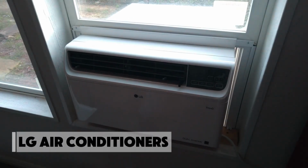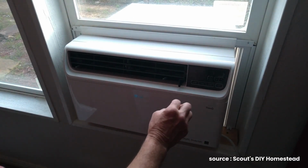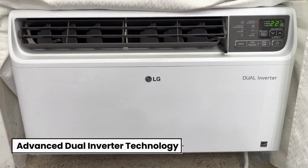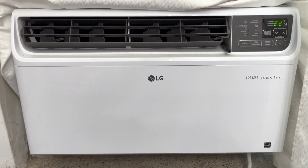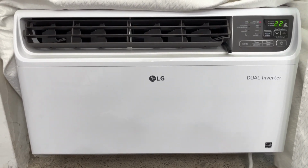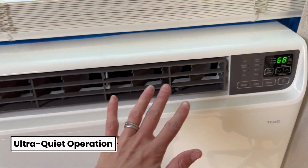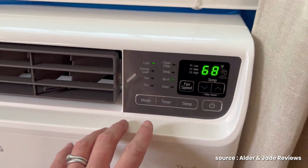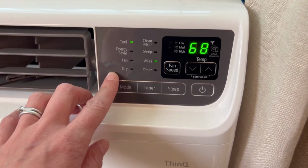Next up is the LG air conditioners. Here are some advantages of the LG window air conditioners. Advanced dual inverter technology. The innovative twin rotary compressor delivers highly efficient performance by continuously adjusting its speed based on real-time cooling demands. Ultra-quiet operation. Engineered with low decibel performance in mind, these units operate smoothly and eliminate unnecessary noise.